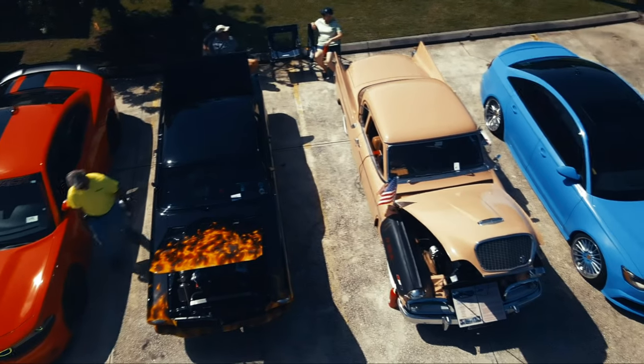Time so far at the Rincon Cars and Coffee. They actually have this restaurant. It's called Riley's. Riley's is usually only open for dinner and the bar area, but they do serve breakfast here only for the Cars and Coffee.